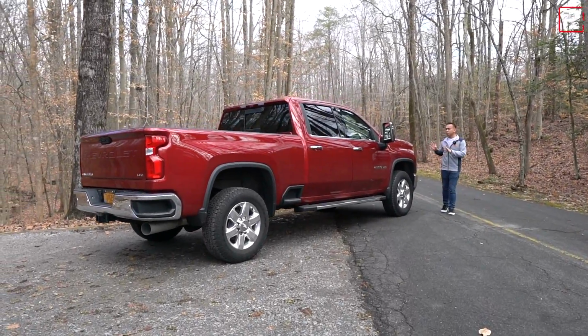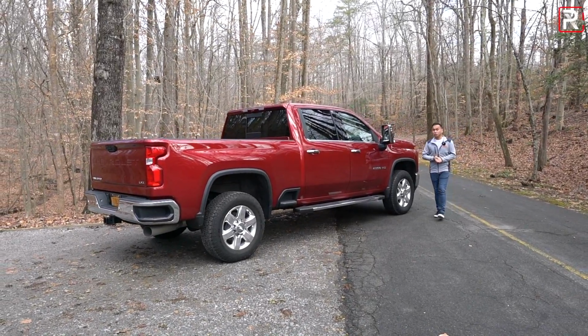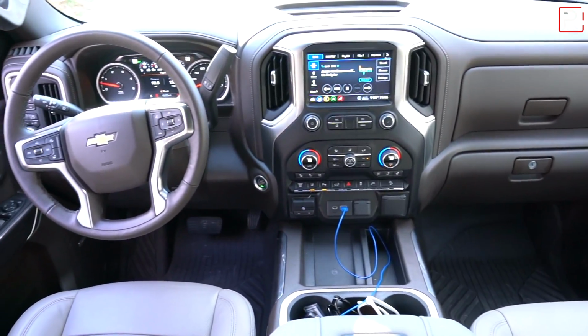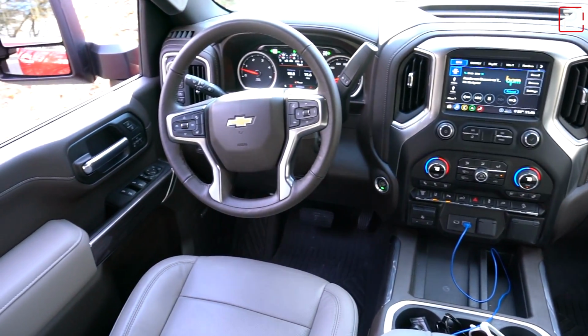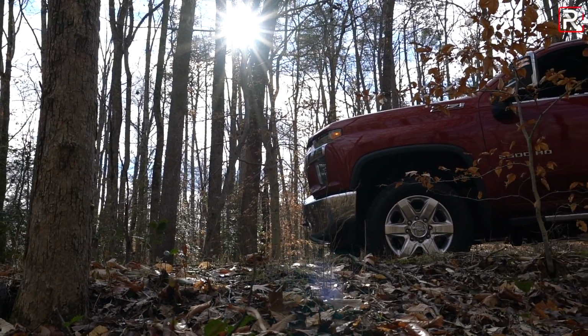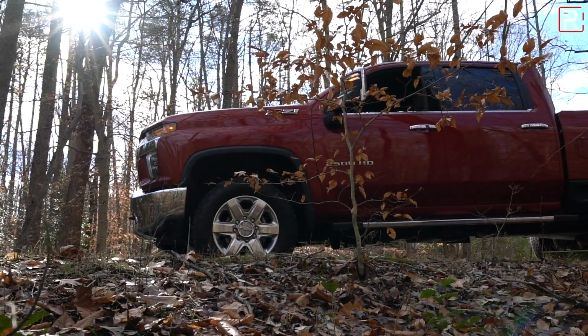But after spending a week with the all-new Silverado HD, the 2500 model, even though this car has a really crappy interior that, honestly, I think Chevrolet is going to do an emergency refresh on, it has a good amount of tech that you want, but in terms of luxury features, it's lacking. Really where this truck excels for me is in the driving experience.